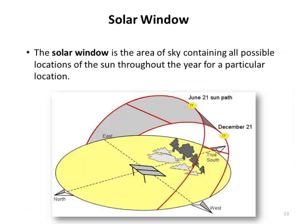The solar window is a way to describe where the sun's going to be at any time during the year. Now, in the summertime, the sun has a much larger arc through the sky. You can see here represented by the June 21st sun path. And then in the wintertime, the shortest day of the year is December 21st. It has a much shorter arc through the sky.